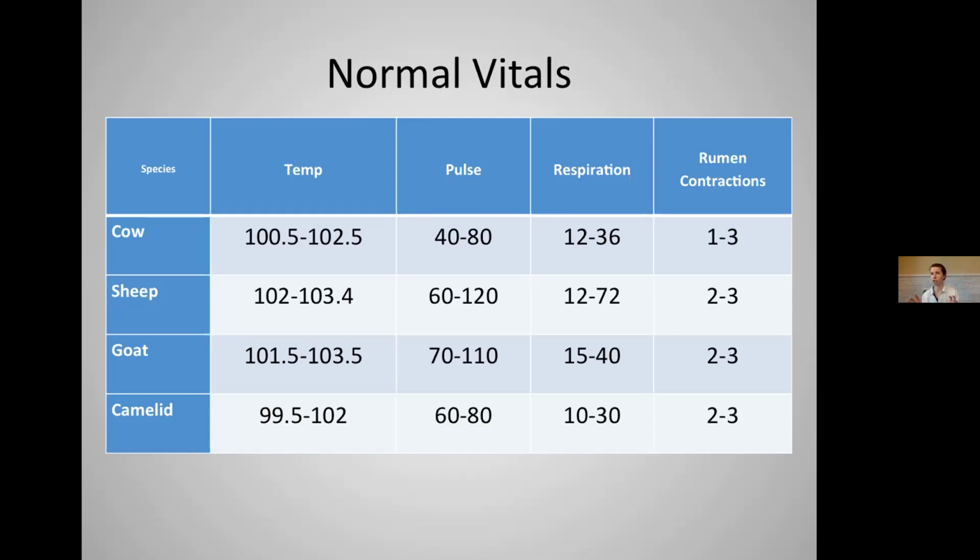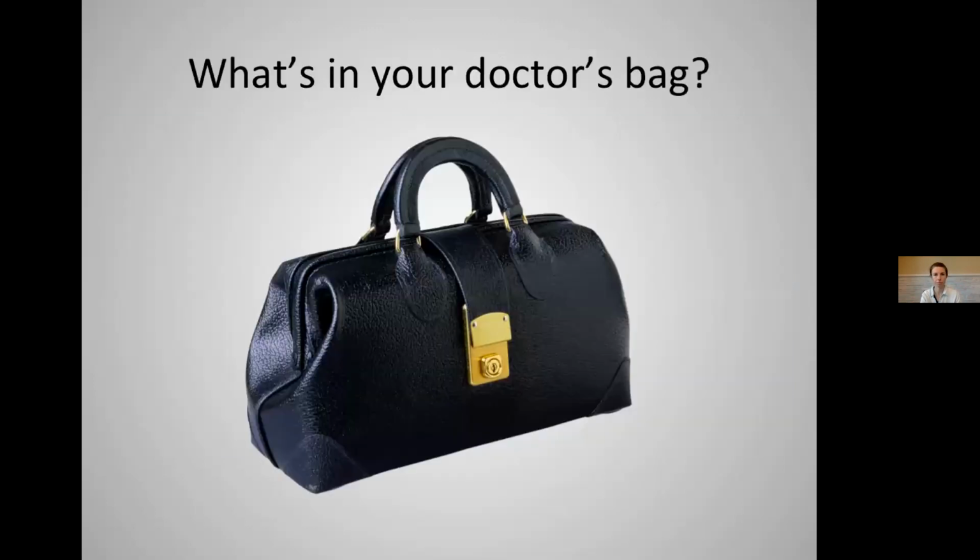Normally he has 2 really good rumen contractions a minute. I'm not hearing anything, or I'm having a lot of trouble hearing any lung sounds, and normally I can. So I would encourage you to take your stethoscopes and listen so that you know what normal is.